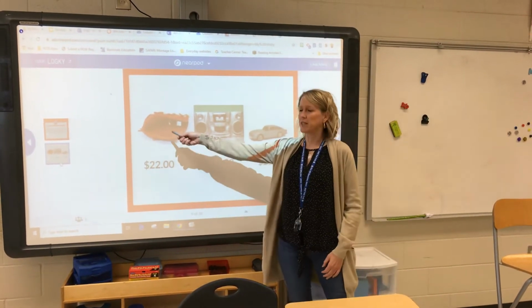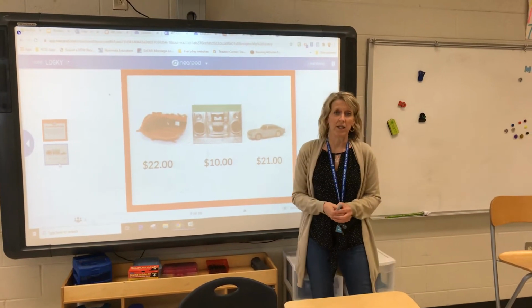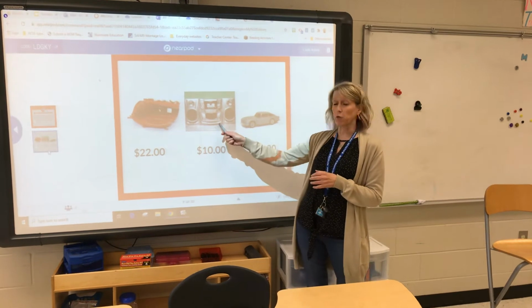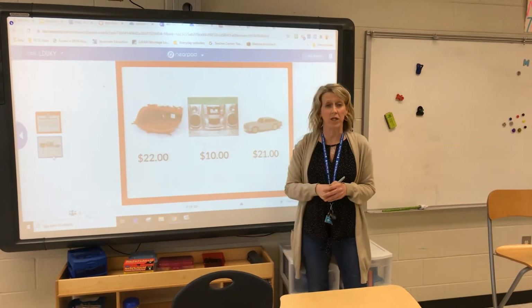Which one of these is the most expensive? If you said the baseball glove, you are correct. $22 is more than 10 or 21. So which one is the least expensive? If you said the radio, then yes, you are correct. $10 is less than 22 and 21.